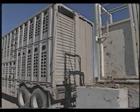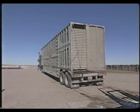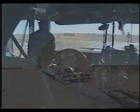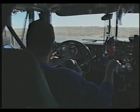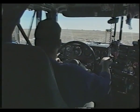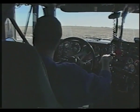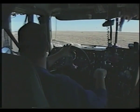Drivers should pull away slowly from the loading area with a clear path out of the ranch or feedlot to avoid excessive starting, stopping, and turning. While on the road, drivers should always remember they are carrying live cargo. Accelerate slowly. Avoid quick, jerky motions or bumps at high speeds. Anticipate stops by decelerating slowly well before the stop. Always make slow, wide turns to avoid excessive weight shifts in the trailer. A fast turn could cause cattle to fall or the trailer to tip over.